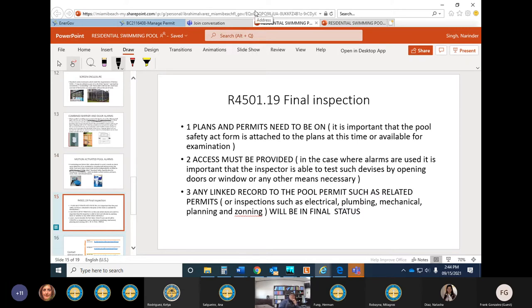Obviously, any of these methods will be part of your final inspection. And just to repeat myself, any of these methods would suffice. You can combine some of them, but any of them by itself would suffice as far as your security methods.